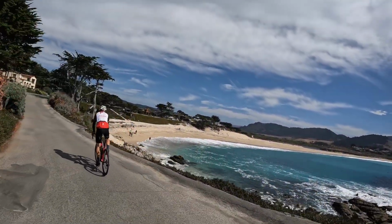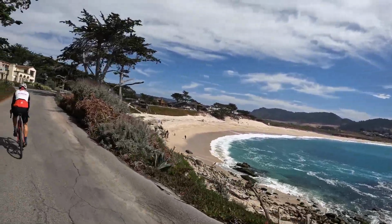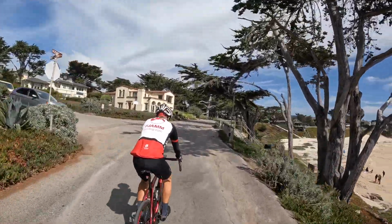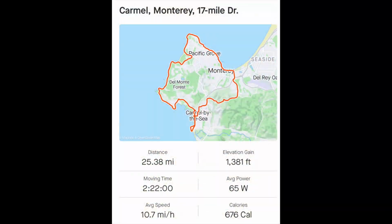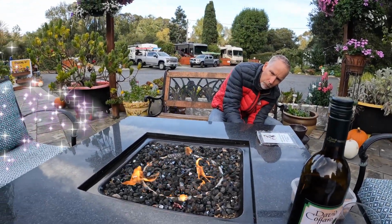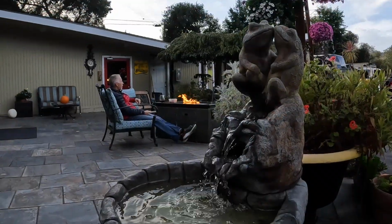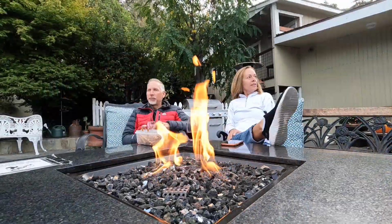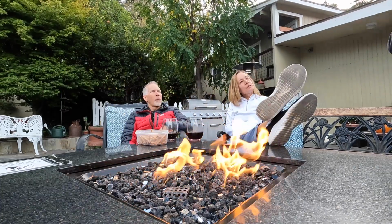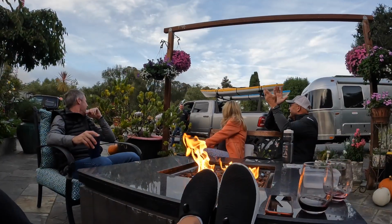Wow, look at the color of that ocean. Oh my gosh. Carmel's got it going on. Yeah. Oh my gosh, this place is so cute. The welcome committee's here.